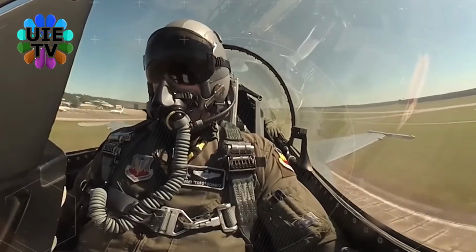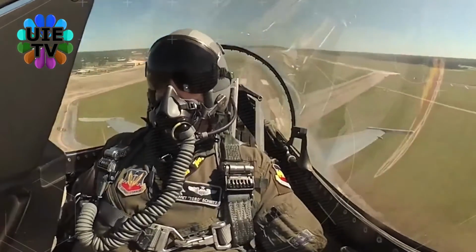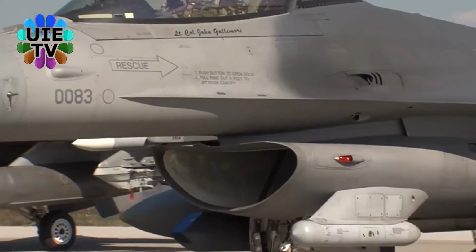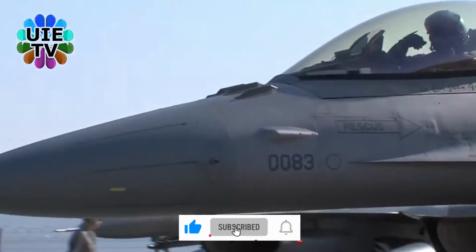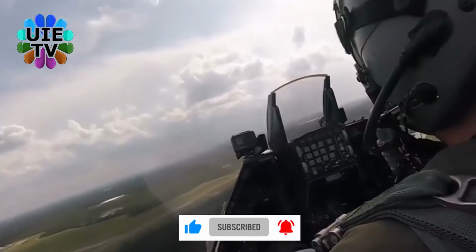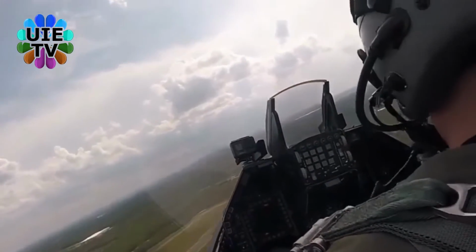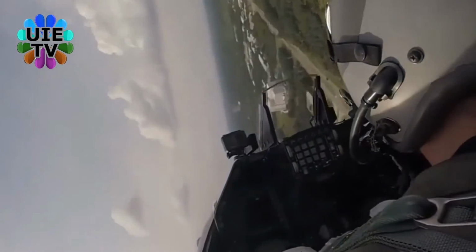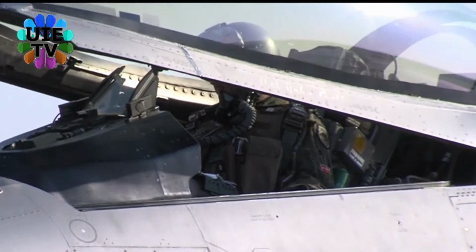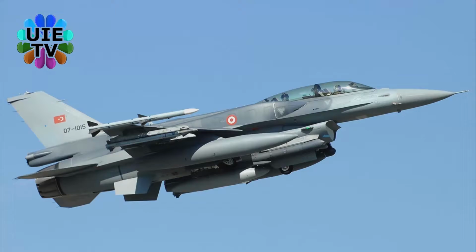The Block 30/32 takes advantage of the alternative fighter engine program that offered a choice between two engines for the F-16: the General Electric F110-GE-100, Block 30, as well as the newly upgraded Pratt & Whitney F100-PW-220, Block 32. To take full advantage of the higher thrust GE engine, a larger, modular air inlet duct was fitted on the Block 30s.